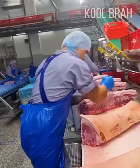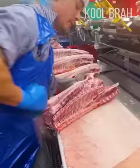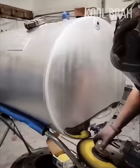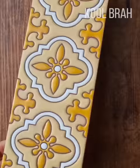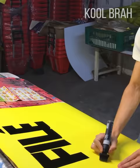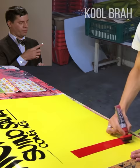This guy carves meat as precisely as a well-calibrated machine. These floating islands are used for clearing water by planting specific plants. He polished this stainless steel drum to the point it can now be used as a mirror. Pinpoint accuracy in the production of ceramic tiles. I wonder if there's an option to select any typeface and font like in Microsoft Word. Super neat lawn edging with a weed eater.